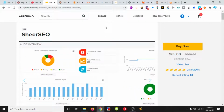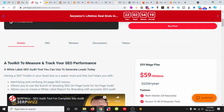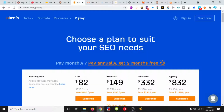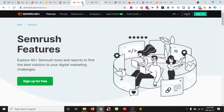And so maybe a couple of them might do the job too. So what I am personally doing, and I am no expert, is I got the lifetime Ubersuggest, and then I use these other tools' free versions if I feel the need. These ones are out of my price range and out of what I would need it for anyway.